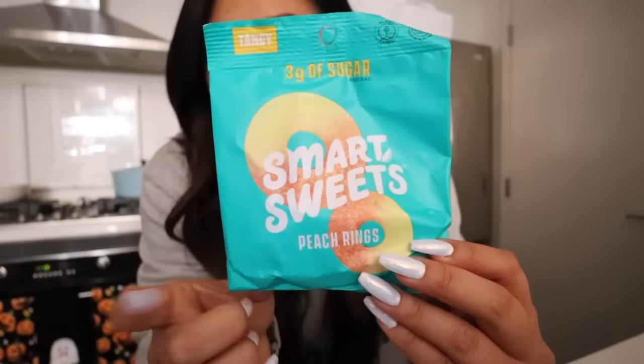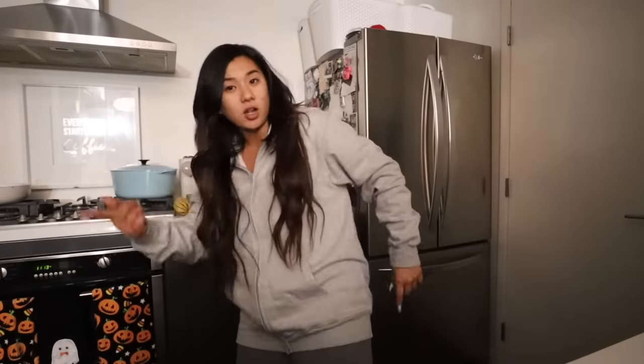These are the Smart Sweets peach rings. They are so good. And this pack has 100% of your daily value of fiber, and they're so good. I really like the texture of them, but we're gonna go. See you guys along the way.